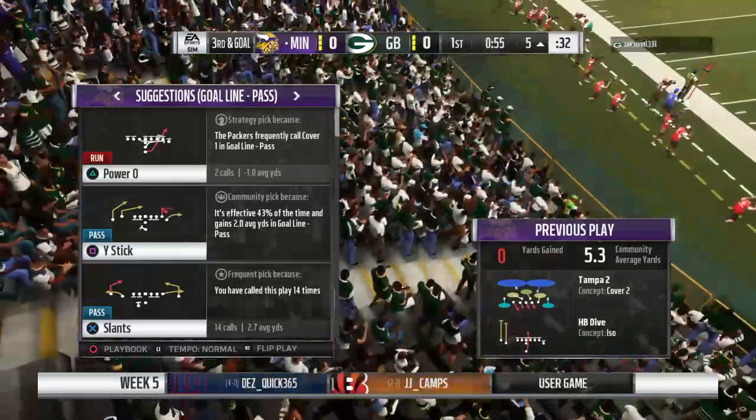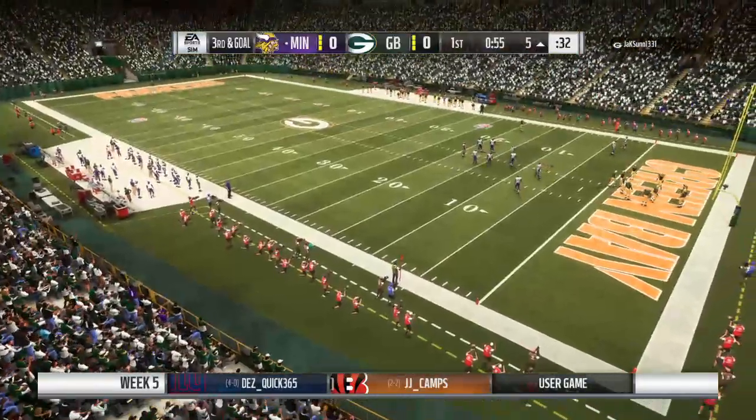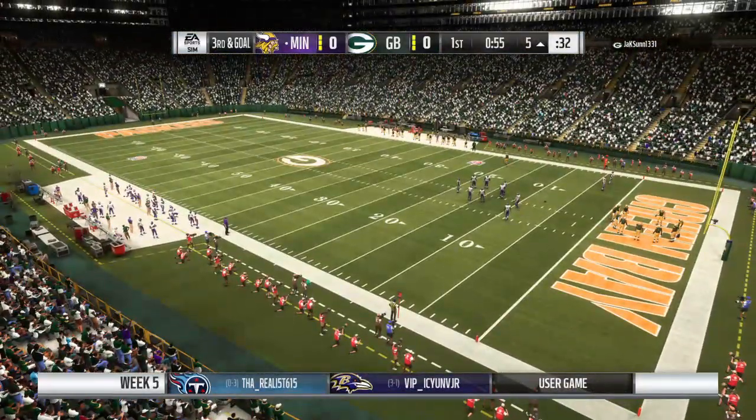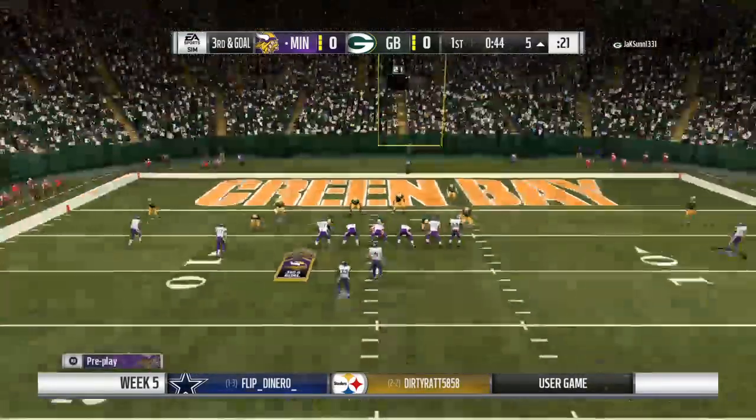And they've stopped them on the first 2 downs. Obviously, this is an important play coming up here. I think it's more so for the guys on defense, because if they stop them here, I think they've set the tone for the entire game, how difficult it's going to be to score on them.